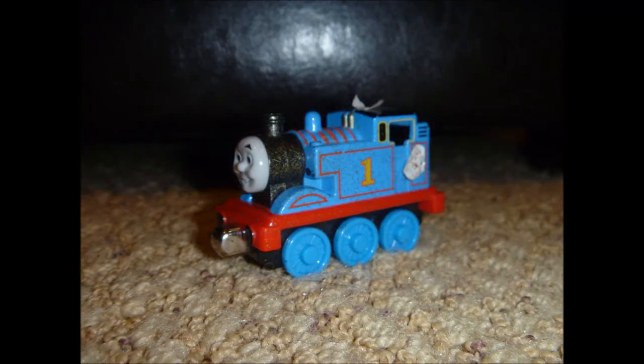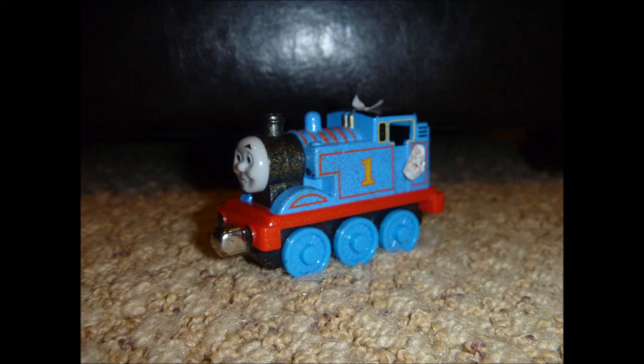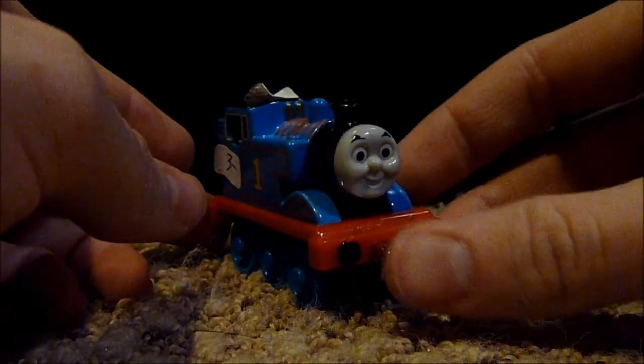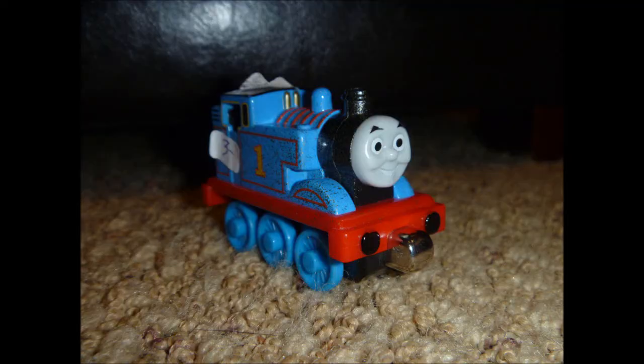Now this next Thomas model is a Take-n-Play Gold Dust Thomas, and it cost me $3. If you remember, this model was featured in a playset called Rumbling Gold Mine, and although I have no idea why I bought this model separated from the playset, as we take a look all over this model, it appears to be in good condition. I could see a few marks on it, but I'm sure I might be able to wash them off. What I might probably do is keep a good lookout for the playset that this model was featured in, and probably I'll do something about it with this model.